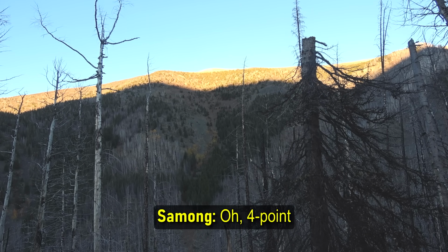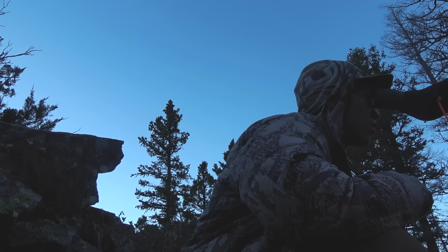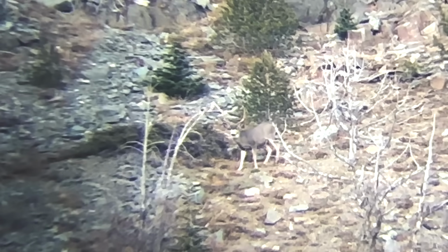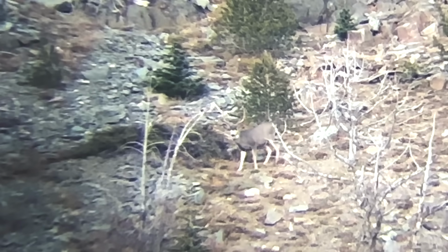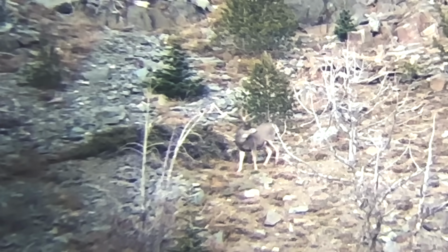Oh, 4-point. Right under the boulder. Right under the boulder. Let's go. Yep, he's right there, dude. His antlers are really red. It's not as white as you think. Well, I was wondering because the 2-point also looked super white this morning. Oh, you would be tickled with him. He's a beautiful deer.